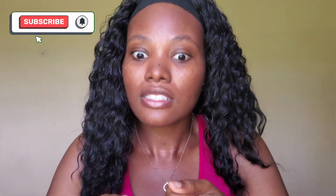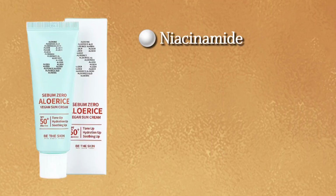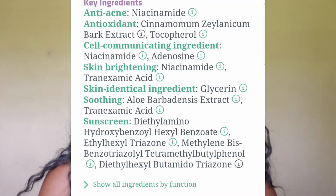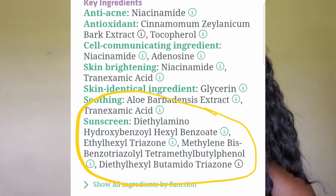So it's similar to the Etude House sunscreen. Very lightweight, comfortable to wear. Again, upon initial application, there's that purple tint, but it absorbs. From the name, you can tell that it's specifically for acne-prone skin. So some highlighted ingredients: niacinamide, this one looks like cinnamon, but I guess that's the scientific name for it, tranexamic acid, aloe leaf juice, and then the chemical sunscreen names that I will not be pronouncing.